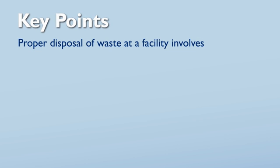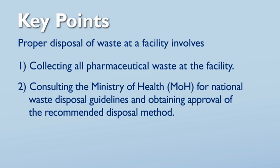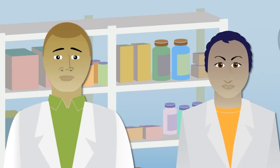Proper disposal of waste at a facility involves: 1. Collecting all pharmaceutical waste at the facility. 2. Consulting the Ministry of Health for national waste disposal guidelines and obtaining approval of the recommended disposal method. 3. Organizing transport of the waste to a disposal facility.